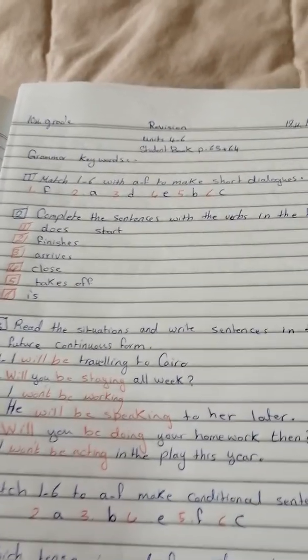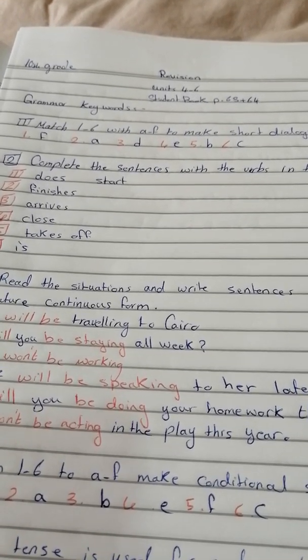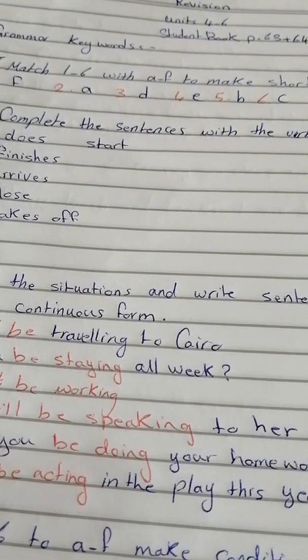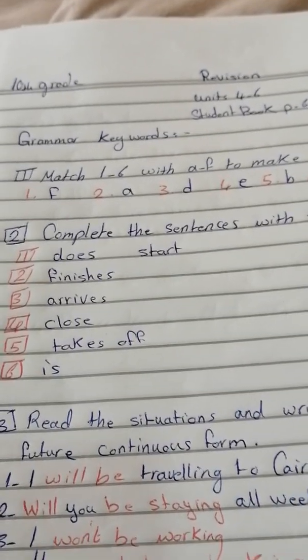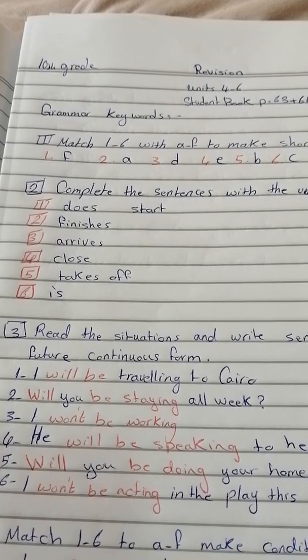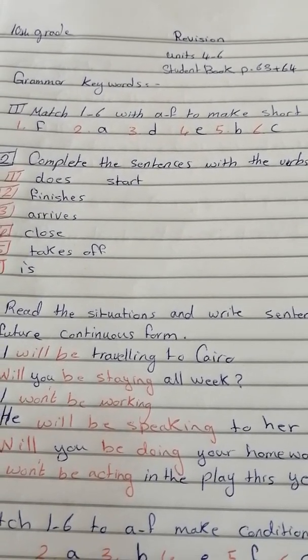Okay. Number 1. It's only 3 o'clock, but the sky is black. It goes with F. Yes, there's going to be a storm. 2. Oh, this suitcase is really heavy. Don't worry, I'll carry it. That goes with A. 3. When do you meet? That goes with D. At 7 o'clock outside the cinema.